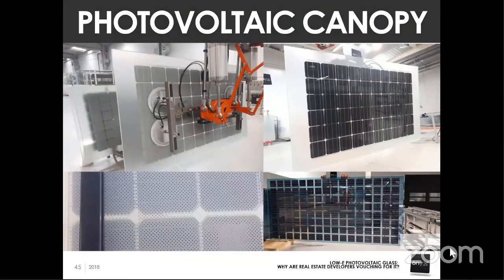So these are different designs that we can show with the PV glass. We can do frit, we can do acid etching, we can do colors. So it's a huge range of options, and we can create really beautiful products for buildings. Next one, please.